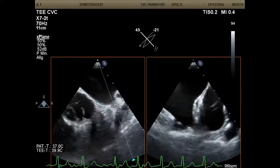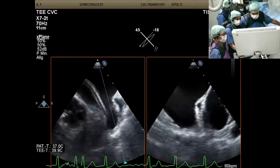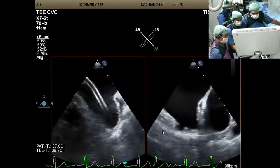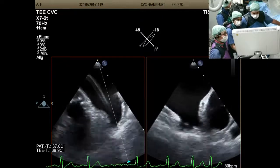So we're in that standard sort of working view, 45-degree on the left and 135 roughly on the right. And you can see where the sheath is. You can see that it's coming into the appendage. You can see the proximal portion. And we're just looking at it from on the other side. If I can just bring the cursor up.